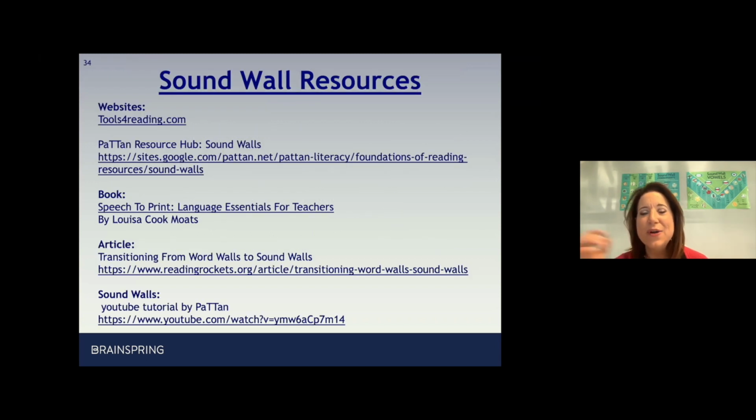All right, guys, here again is the sound wall resources. If you want some deeper information about the sound walls, and just to dive deeper into it, because there are a lot of layers, just like an onion for sure, here are some helpful websites. The book Speech to Print, I just highly recommend that. In my beginning, as I was starting to understand from the speech to print perspective, that was a very big aid to me. It's just understanding language in that way. Also, the transitioning from word walls to sound walls, that's on Reading Rockets.